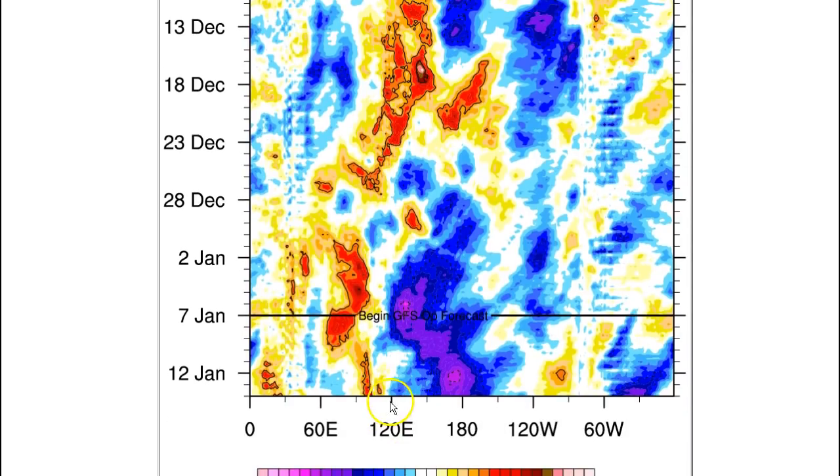And oops, there you go. So there's your tick marks. Kelvin wave generation area from there to about there. We're in the heart of the inactive phase of the MJO, but looking at the jet stream, you would never know it. It's acting like the active phase of the MJO is in control, and that is what is driving, of course, our storm track.